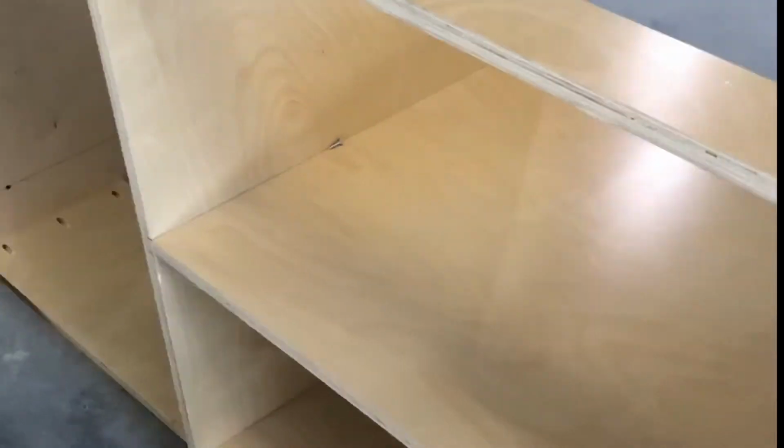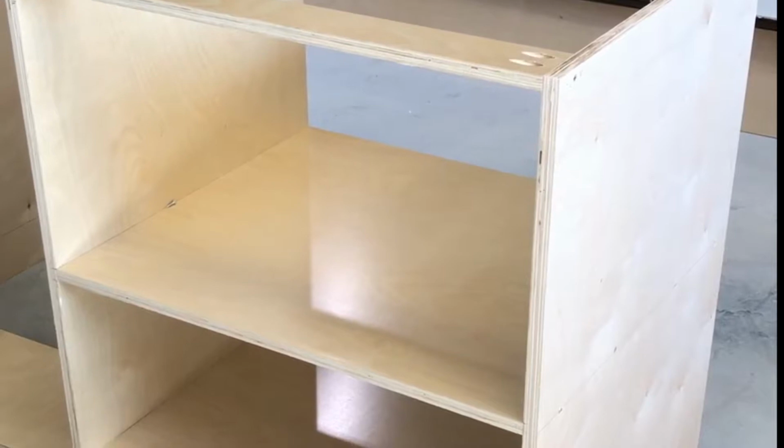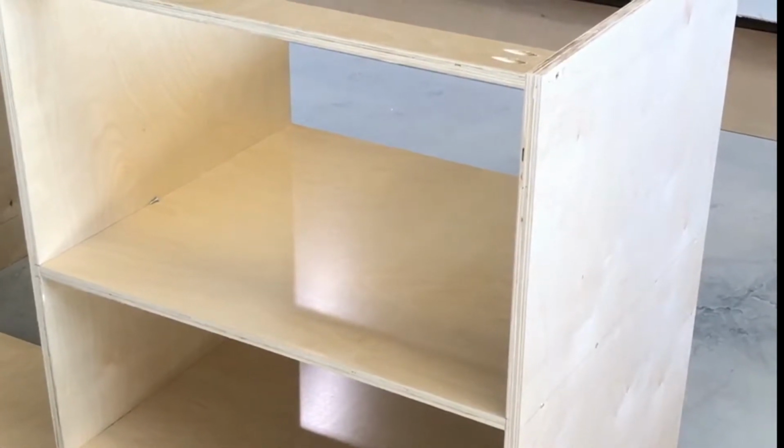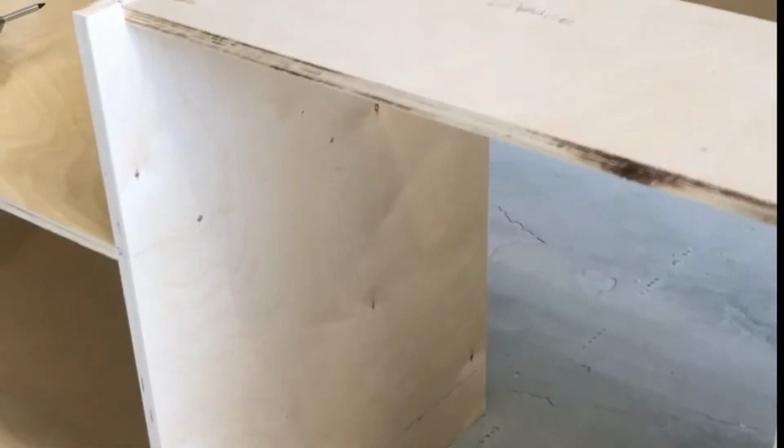The microwave is going to sit inside because we are doing a flush mount front on the microwave. So it's going to match the doors and drawers. It's all inset with the bead. It's going to be pretty cool.